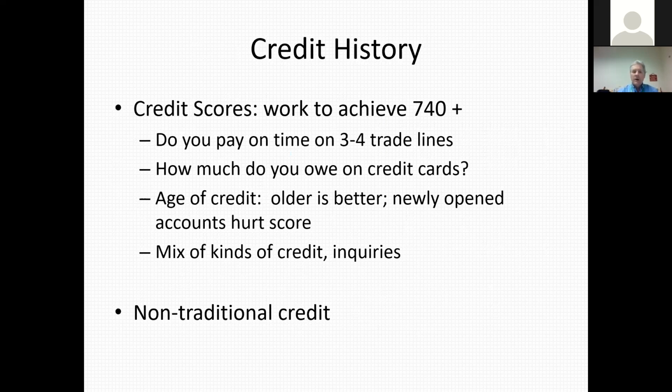Okay? Are you paying on time? What do you owe on your credit report? How old are your accounts? Newer accounts, or if you're maxing out your credit cards, that's going to hold your score down. What is the mix of credit that you've got? In other words, do you have a couple of credit cards as well as an installment loan? That's going to give you your best options. How many inquiries have you had? How many people have pulled your credit in the last 90 to 180 days?